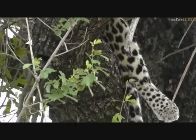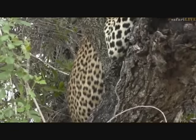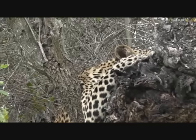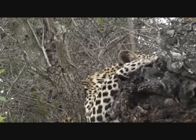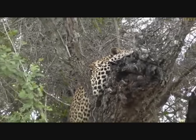Well, Graham's wondering, apart from impala and nyala, have these leopards eaten any other antelopes? Well, these particular leopards, and Karula seems to, probably kill more duiker and steenbok than anything else over a year. Oh, my microphone fell through. Oh dear. As I said, they've eaten quite a few steenbok and duiker.